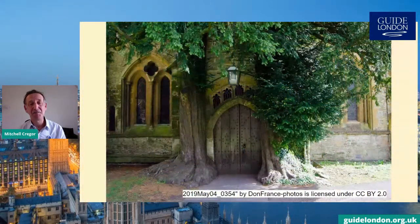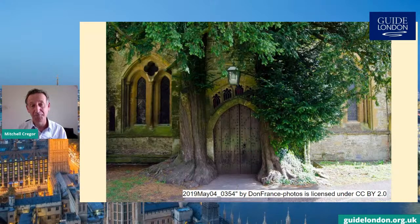And it's this famous door. This door is a former entrance. You can see it's got yew trees on either side, which are quite commonly found in churchyards because the poison helped to deter animals from going in there. But this church door, it is said by some, was the inspiration for Tolkien to describe an entrance to a place called Moria in The Lord of the Rings.